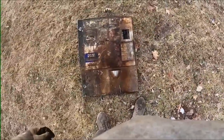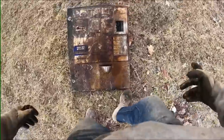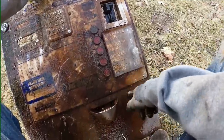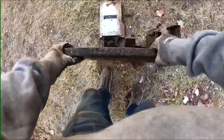What is this off of? Oh my goodness, you guys, it's a car wash. What? It is literally a car wash door. Look at this, you guys. Ultimate wash, premium, deluxe, basic. Oh my gosh. What in the world?